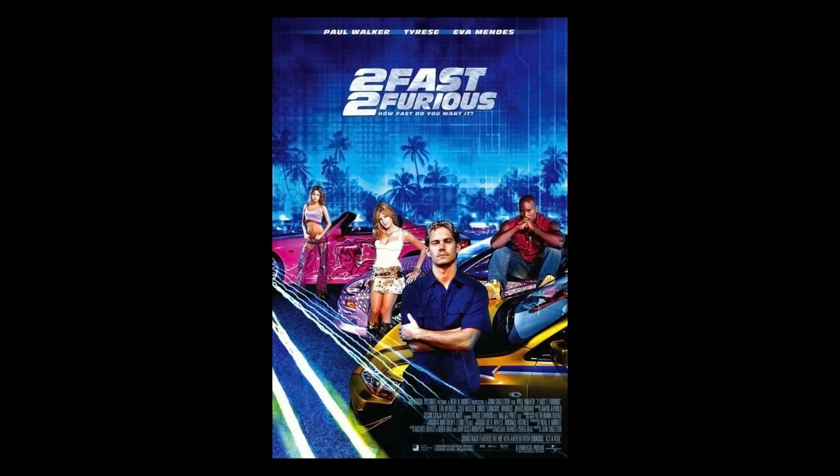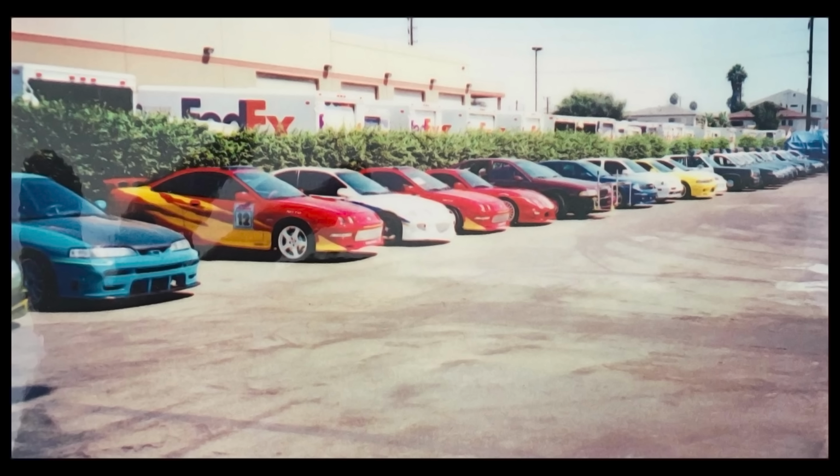Two years later, Universal started production of 2 Fast 2 Furious. And rather than buy all new cars, they went to the warehouse and said, Craig, look at the cars, see if we can reuse them.